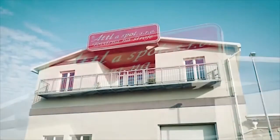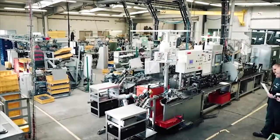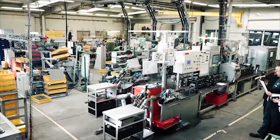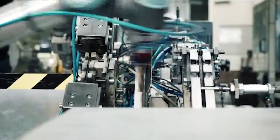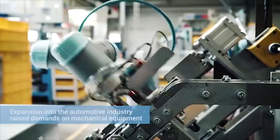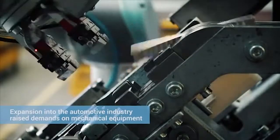Attl A Company Machine Factory is a well-established manufacturer of forming machines and production lines with a strong emphasis on individual customer needs. In recent years, the company has also expanded its operation into the automotive industry. This raised increased demands on mechanical equipment of the factory.